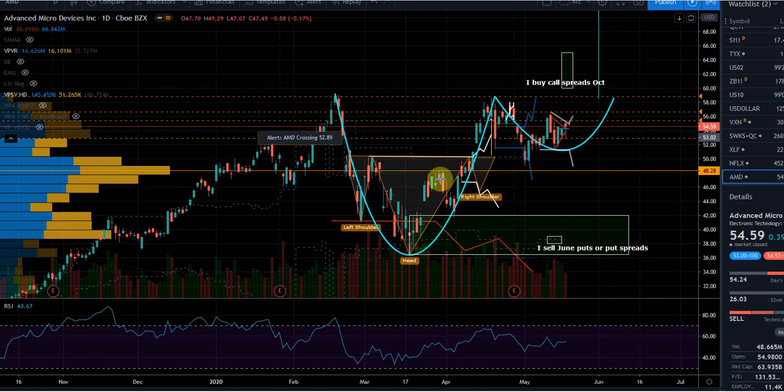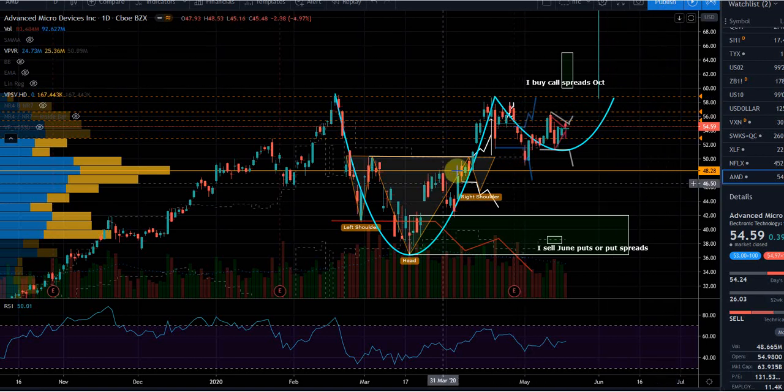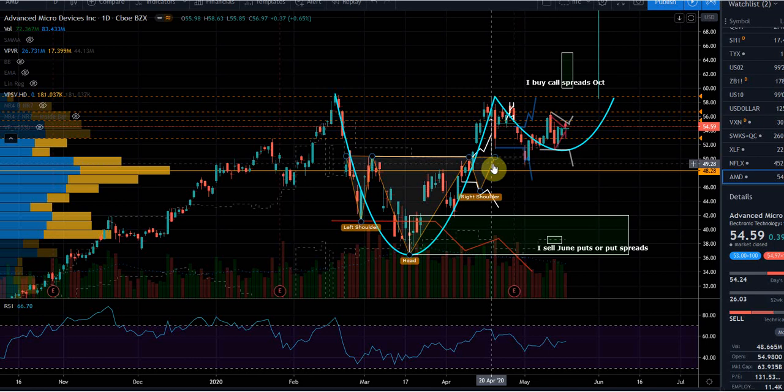Whether this is an official cup and handle or not, I'm sure my friends the technicians will tell me all about it in the comments. But to me, whenever a neckline like this breaks, off they go. There are smaller ones in between. There was one here. They fell short of the official target, but they exceeded my target.